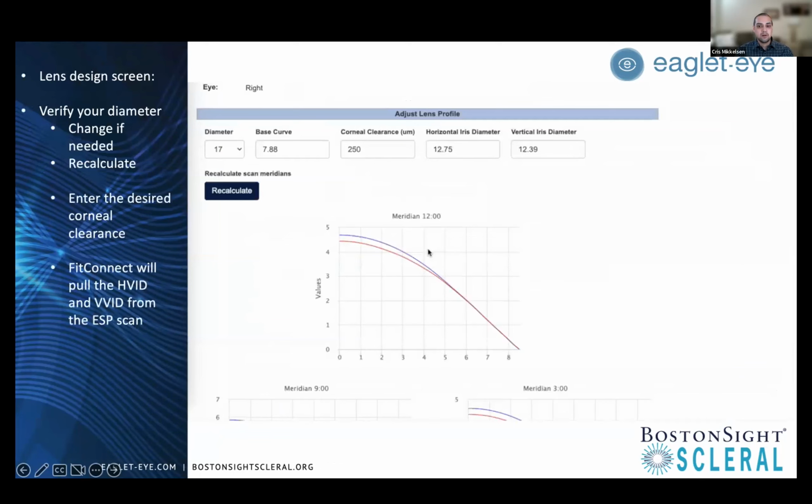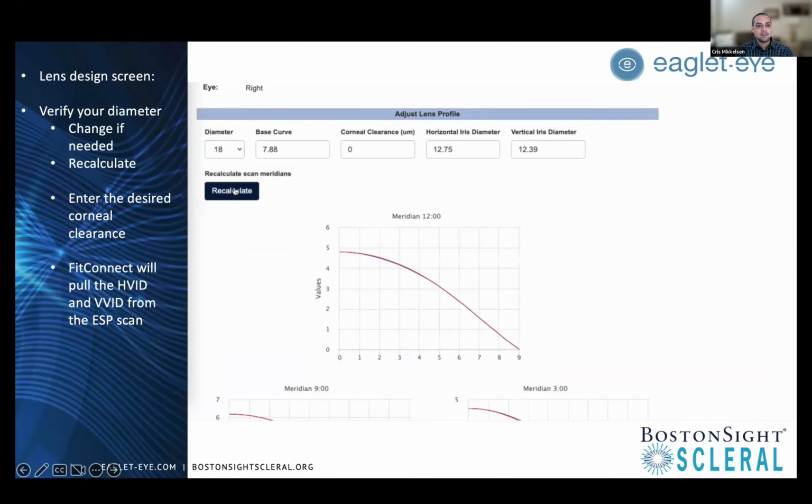Within FitConnect, when you are designing your lens, all of the data has been pulled over from the Eaglet, including the lens diameter that you selected when choosing first lens fit, the horizontal and vertical visible iris diameter, and of course, you are given a lens back surface recommendation based on those scans, including the base curve and haptics. From here, you can simply verify or change the lens diameter that you're ordering. Enter your desired corneal clearance, and the rest of the data will be there for you.